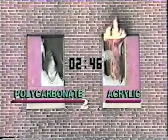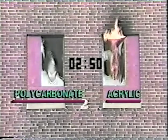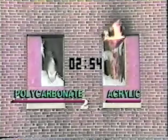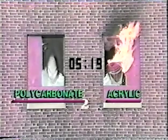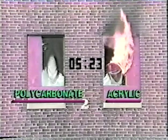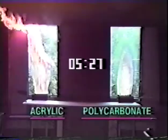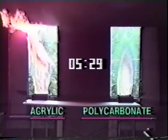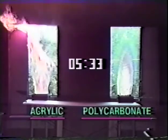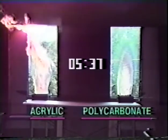Now, with the burners off, you can see that the acrylic continues to burn on its own. The polycarbonate melts, but it's not burning. After 5:20, the acrylic is dripping. These flaming drops can easily ignite flammable surfaces below. It's easy to see, with the heat these flames produce, how the acrylic might raise the flash point of other materials around it, causing a dangerous situation for occupants or firefighters.